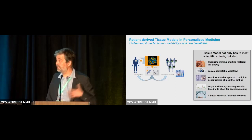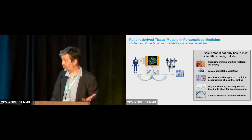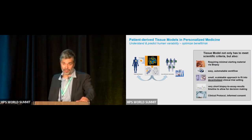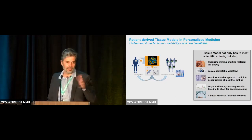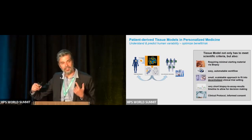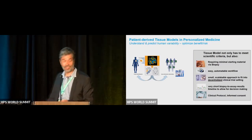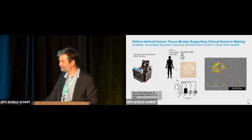Last but not least, you need to bring that into the clinical protocol early on, and of course for the informed consent, which you may or may not get. For some of these biopsies, we're talking about skin or also colonoscopies, so roughly 50% or so of patients would agree to such things. You need to factor all of that in next to the tissue model that has to work, which is sometimes quite a challenge, and this is what we're currently working on.